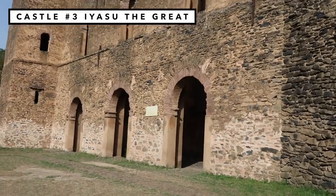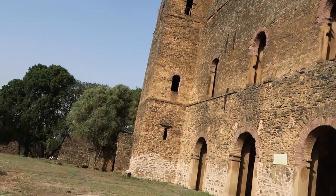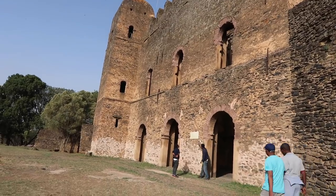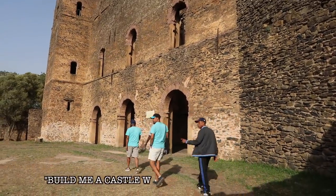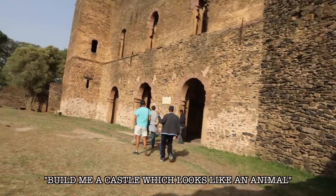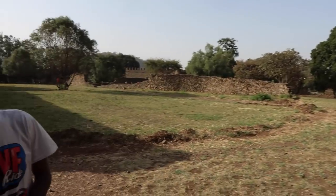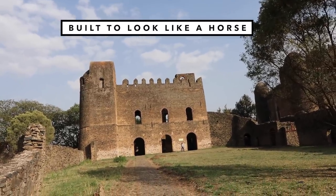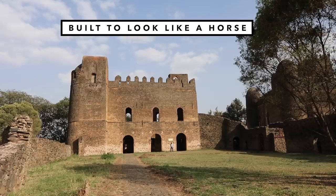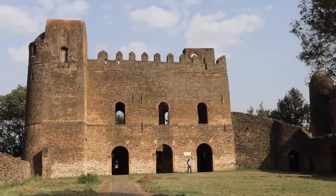Bigger. Yes, so big. Sometimes we call him Iyasu the Great. He was such a warrior, unlike his father. Since he was a warrior king, he ordered his castle builder, an Ethiopian architect, to build him a castle which looks like an animal, a horse. Sometimes we call it the saddle castle or horse castle. It takes lots of imagination to look at it. That is the head of the horse, the arch. The one in the middle is the back. And the tail is a small connecting thing. Steps, legs. So he's slightly curved.